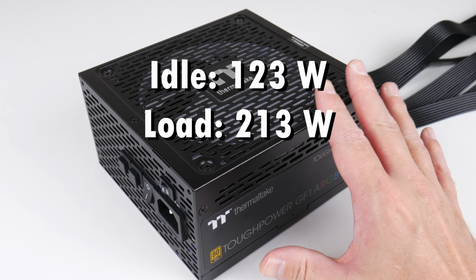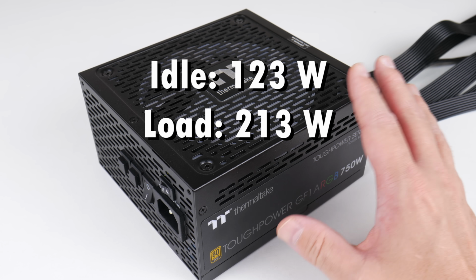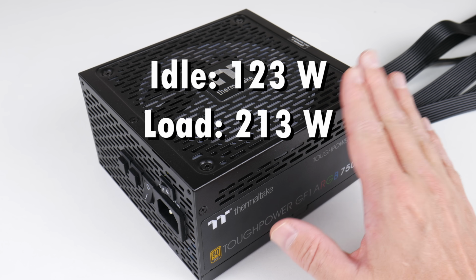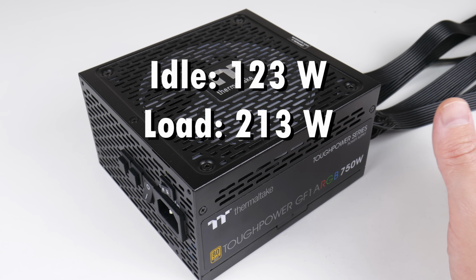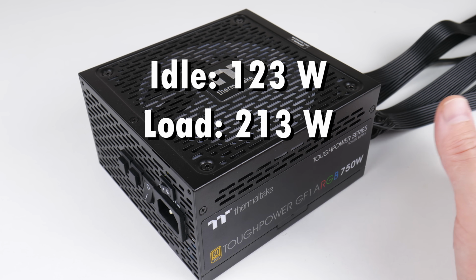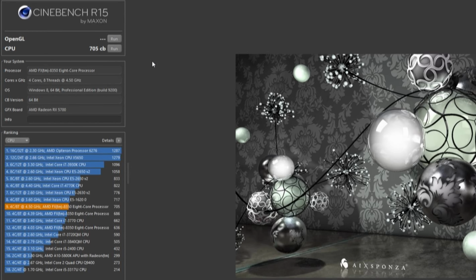We have some power readings sitting idle on the desktop, 123 watts, and running Cinebench R20, we're getting a reading of 213 watts. That's the entire system. And these figures are a little bit on the high side because of the manual overclock. I tested a wide range of games, but let's have a look at some benchmarks first.